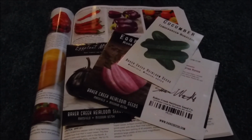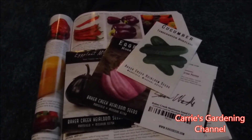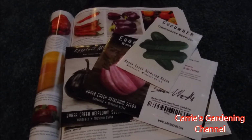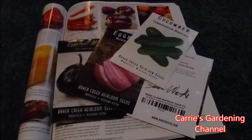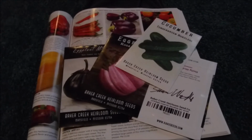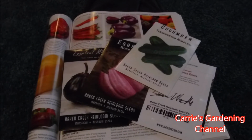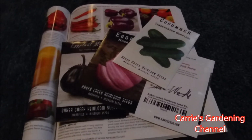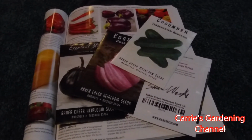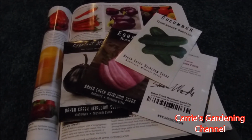I also grew an early long purple variety. That one did okay. It had a little bit of a different flavor to it. Sometimes it would get a little bitter, but we still used it on the grill and fried. And then shooting stars, I've been growing that one for a few years now. That one's actually a hybrid. Was not impressed with that one again this year. Very low yielding, bitter fruits, so I will not be growing that variety next year.